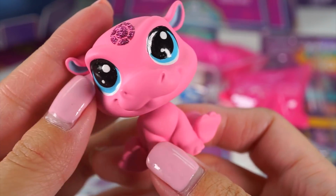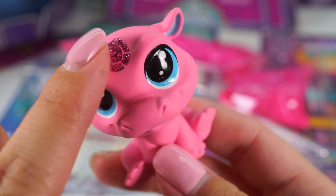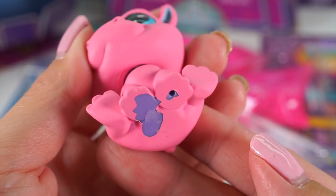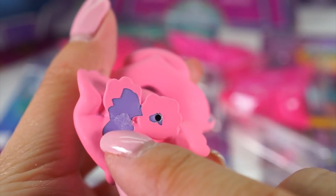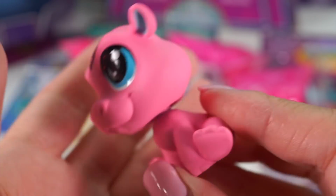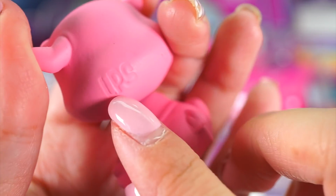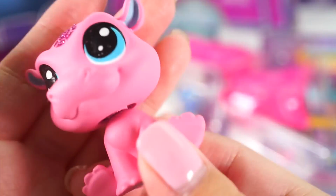Oh, this is so cute. It's a hippo. And it's glittery at the top. It has super cool blue eyes and the ears match as well. Wow. Oh, my dog. Look at this. It looks like hearts at the bottom, but it's not really. It looks like a double heart. Don't you think so? But this one is adorable. Let's look at the back. Oh, it has barely a little tail. And there's the LPS logo. It's kind of faint. You can't really see it, but it does have the LPS logo.